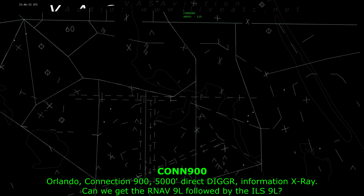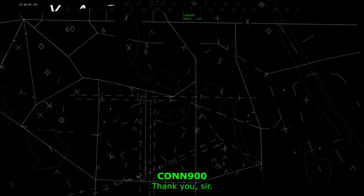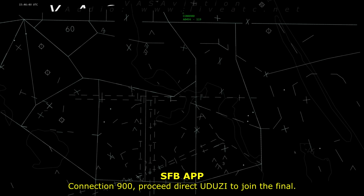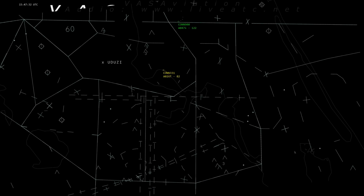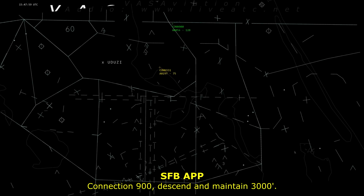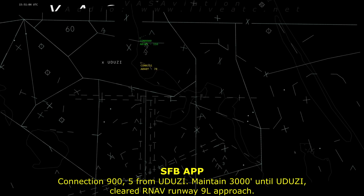Can we get RNAV 9 left, followed by ILS 9 left? Connection 900, expect RNAV runway 9 left. Okay, thank you, sir. Connection 900, proceed direct to duty to join the final. Direct to duty? Connection 900 is going to maintain 3000. Connection 900, 5 from doozy, maintain 3000 until doozy, cleared RNAV runway 9 left approach.